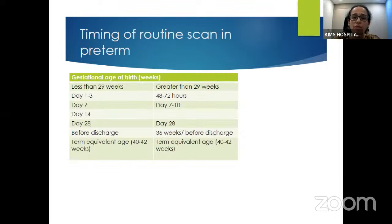So what is the timing for routine ultrasound in the preterm babies? In a baby who is born at less than 29 weeks, the first initial scan should be done on day 1, followed by day 3, and then day 7, 14, and 28. And one more neurosonogram is done before discharge, that is either at 36 weeks and then followed by a term equivalent scan at 40 to 42 weeks of gestation.